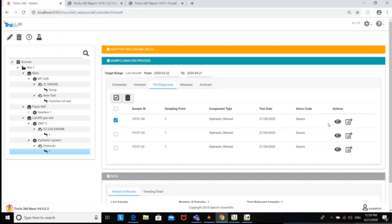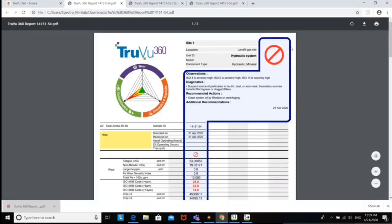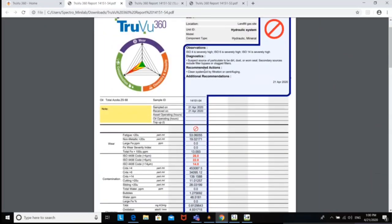So what we can do now is to have a look at that report. Just click that, and we get the report opened up there, and here it is. So immediately you can see an alarm has been flagged, a big alarm. That's a fail, not a warning, or you would get a green tick if it was okay, but now we have the big fail. You've got some observations here, and it's telling you that the ISO code 4 is severely high, and ISO 6 is severely high, and also 14. We suspect the source of particulates to be dirt, dust, or perhaps a worn seal, because there were some fibers in the images too. Recommended actions: clean the system, oil by filtration or centrifuging. So you're given some guidance of what to do.